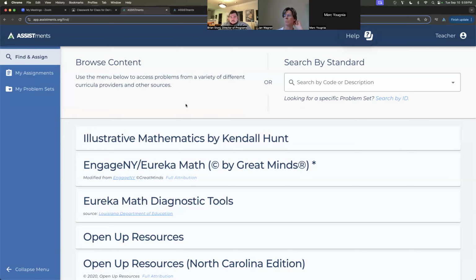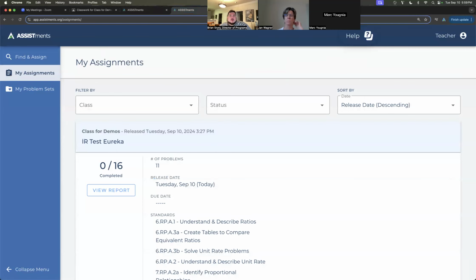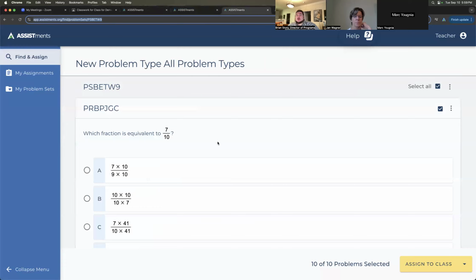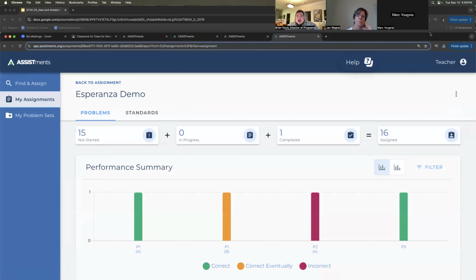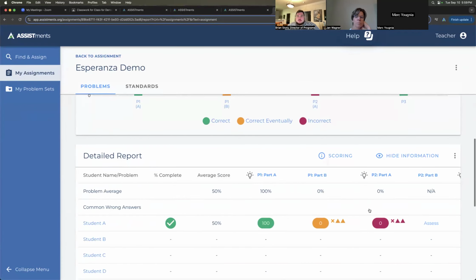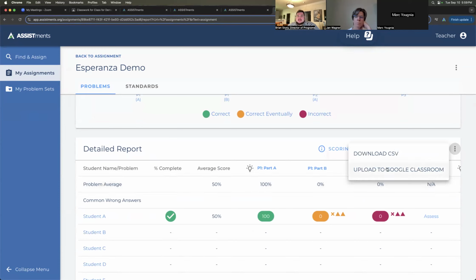Okay. What did you mean by if you upload the data to put it into your... Sure. So in the assignment report... We don't do it automatically because we don't recommend putting the scores in as grades in the grade book. But if a teacher wants to upload a score, all they have to do is in the detailed report here, they can click the triple dot and it's going to say upload to, your teachers would see, Canvas. And that will allow them to push that score into an entry in the grade book from there.